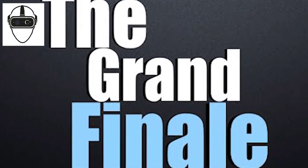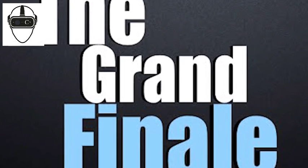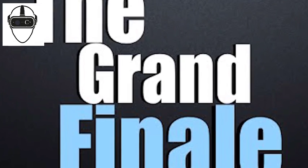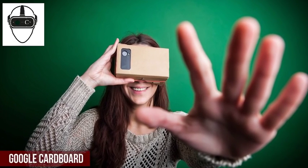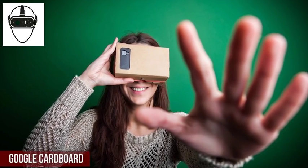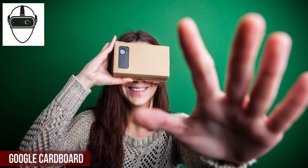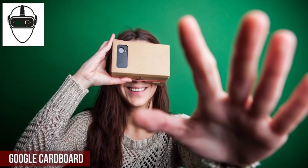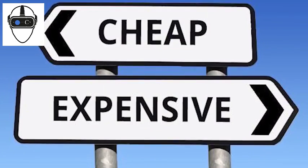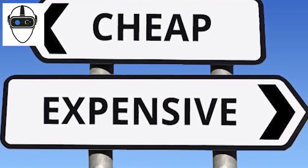Finally, we've come to the grand finale, where we proclaim our choices for the best headset, one for mobile and one for gaming VR. Among the 3 entries we had for mobile VR, we feel that the Google Cardboard is the best. It's compatible with most phones and it has the best value. Mobile VR headsets are generally only good for some light entertainment, and the Cardboard is more than good enough for this.